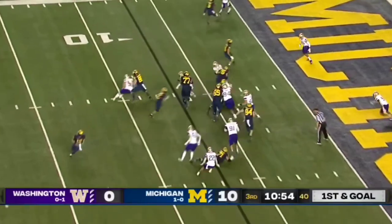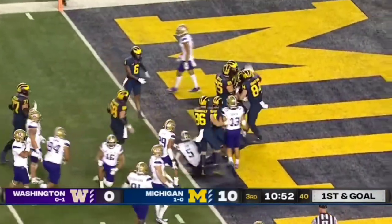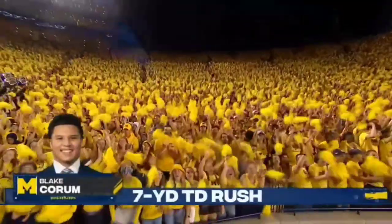Shift into the pistol. It's Corum running left. Great work by that offensive line. And a Michigan touchdown. Second of the night. Both scored by Blake Corum. This one from 7 yards out.